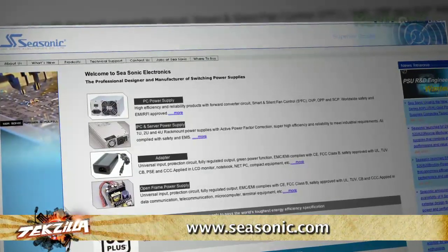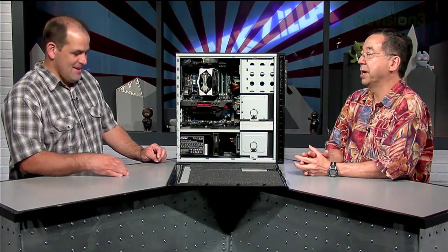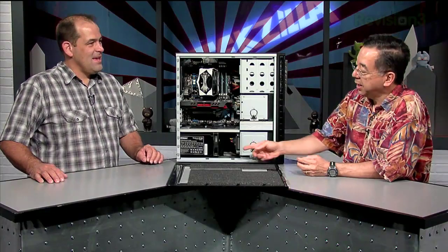In terms of gaming power supplies, is anybody making a passively cooled power supply that's more than 500 watts? No, not passively cooled. But they all have PWM controlled fans now. So if it's not running hot, the fan doesn't come on. I have a Seasonic in my system. Sometimes the fan doesn't come on for a couple minutes. Wow, that's a good start.